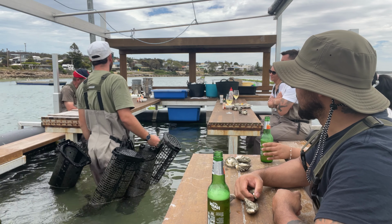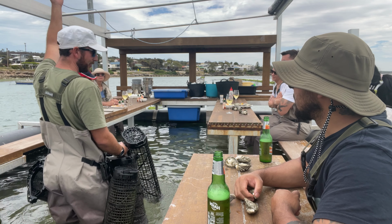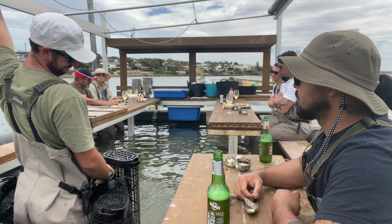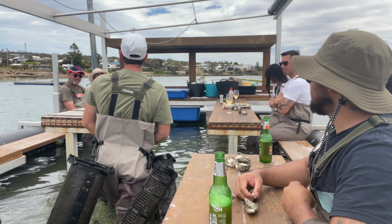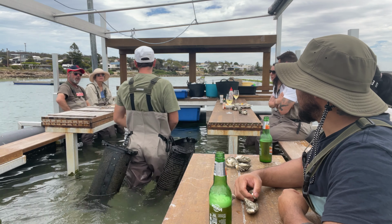I'll do it anyway. For a bonus oyster, what does an oyster eat? I was like two steps ahead of myself. Lemons and Tabasco? Not quite, though. It is open to the ocean just at the mouth. Just at the mouth, yeah.